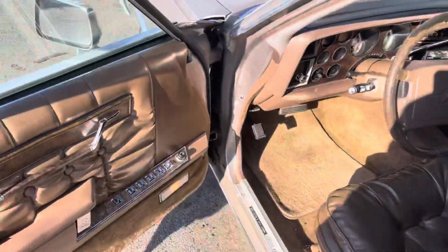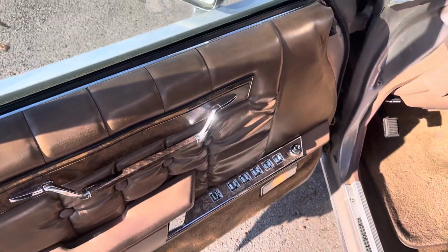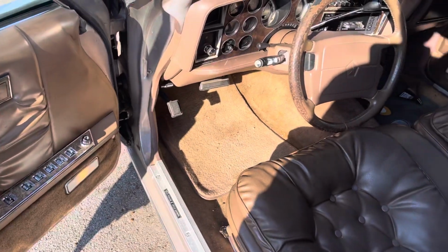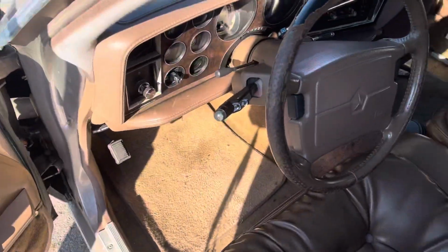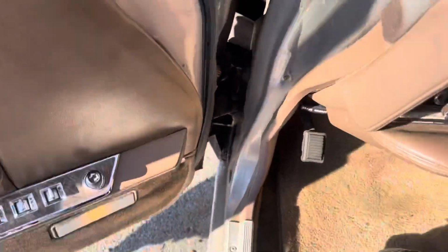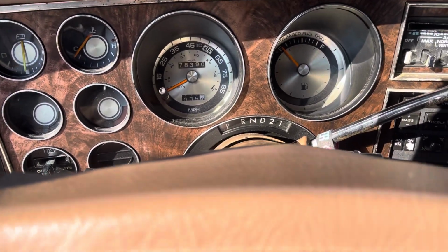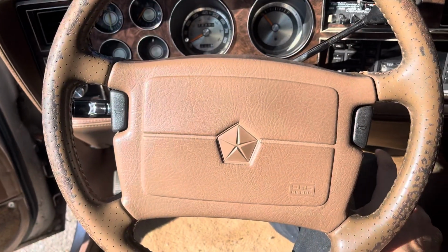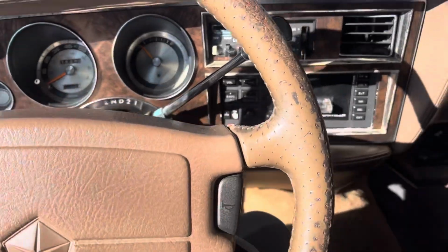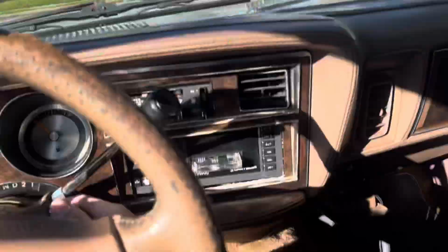So, your door panels are in great shape. These always break on these, but not on this one. All four of them are intact. Original mat, power mirrors, windows, locks, cruise, tilt. So, as you can see, 78,390. Nice gauge cluster, original Chrysler stereo. And because it's an '89, you have the airbag, which is pretty cool. Heat and AC are great. Overhead console with glasses, garage, temp and compass, and I'll show you right now.